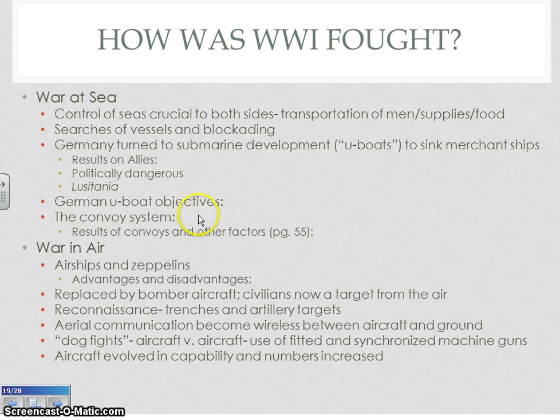So basically, to boil it down, the German U-boat objectives would be to stop, as much as possible, any Allied ship from making any delivery of supplies, food, or men anywhere across Europe, as much as they could. The main reason that the British were able to survive this onslaught of the U-boats was the development of a new strategy called the Convoy System. Let's take a look at what was behind the idea of this.